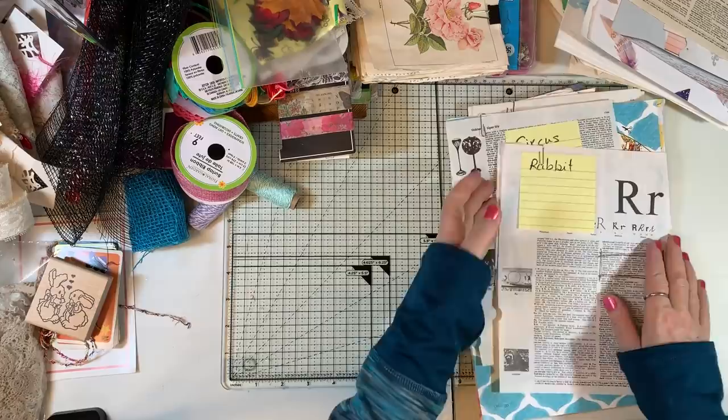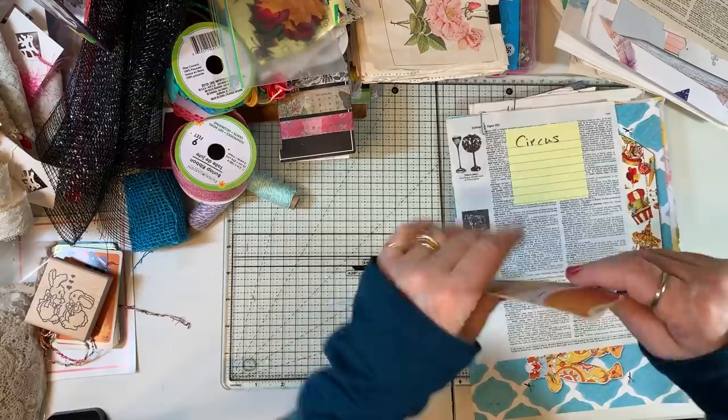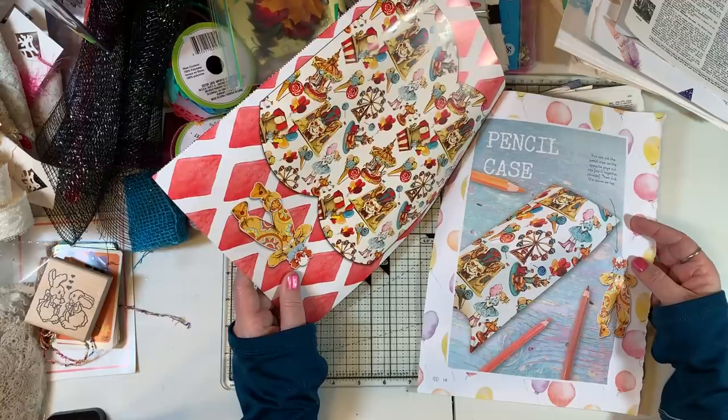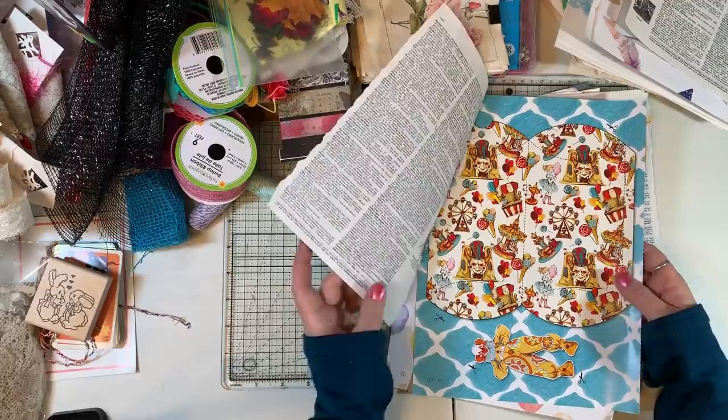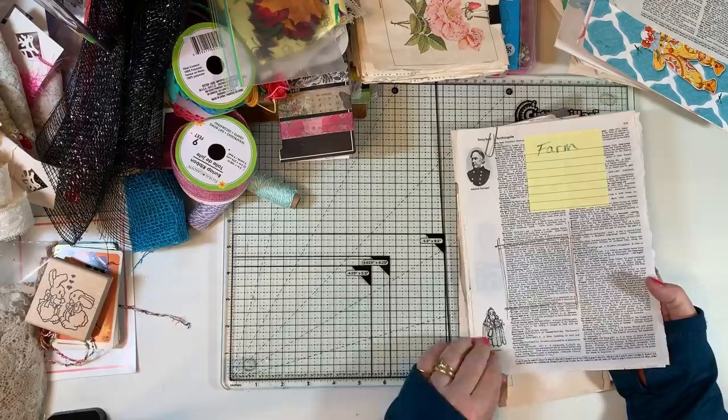A rabbit. Oh, yes. This could be used in my bunny journal. Oh, and some circus stuff. Fun. Oh, that's fun. Oh, it's a pencil case. You could make it into a pencil case. Love it. Look at how bright and happy those colors are. Owen Farm. She just has me all figured out. You all kind of do, don't you? Oh, so farm. Oh, that's so cool.